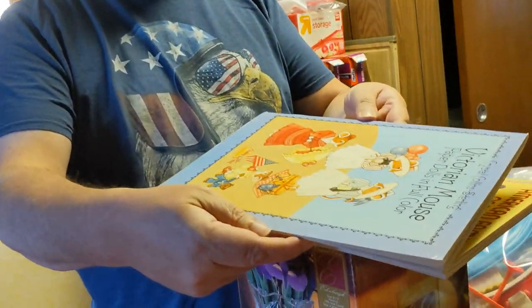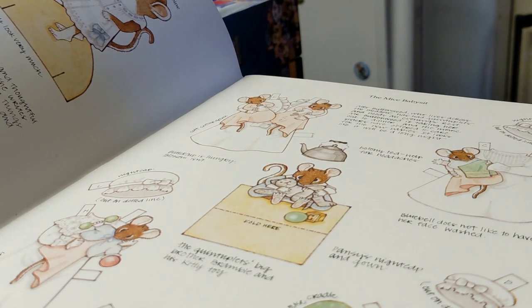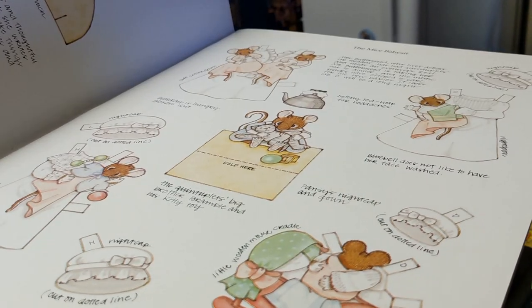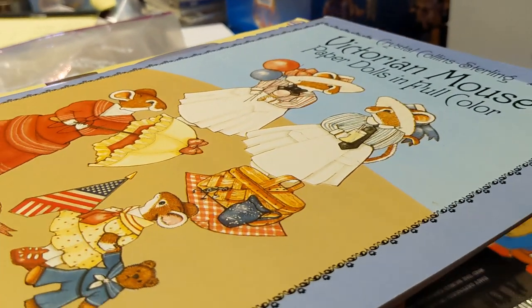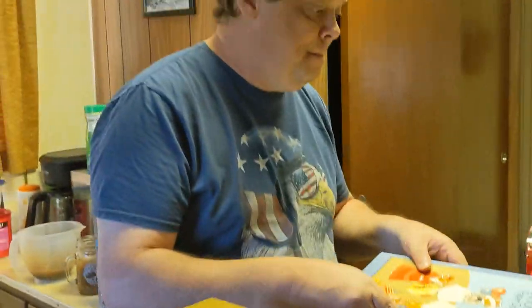And the Victorian Mouse paper dolls, also, you kind of see, you get your little mice in there. And you got to go in between pages. Aww. And all kinds of different little things. And you got another little guy right there. So really cool, really cute. And the Victorian Mouse paper dolls are going out for $6.75, which were an offer, once again, that someone took.